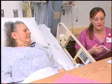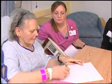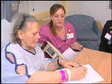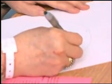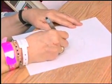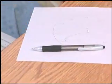Now what we're going to do is have you draw a clock with the numbers on this piece of paper. Here's a pen. You okay, Evelyn? Good. And just draw the numbers on the clock. Now put the arms on the clock to say that it's 9:25. Good, wonderful. Go ahead and sit back and relax.